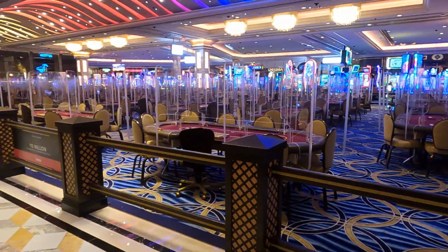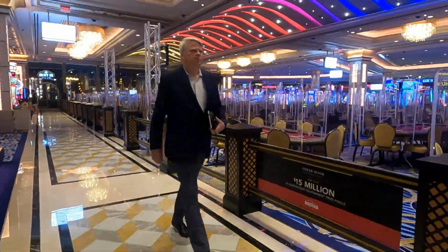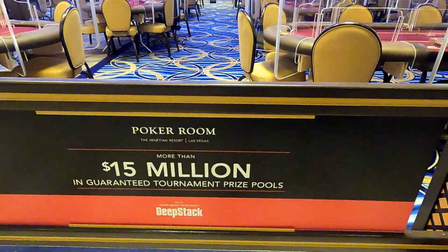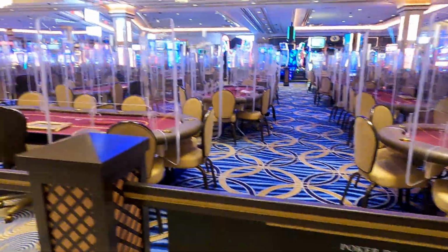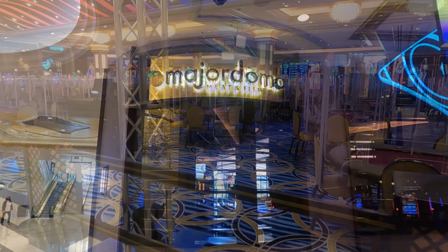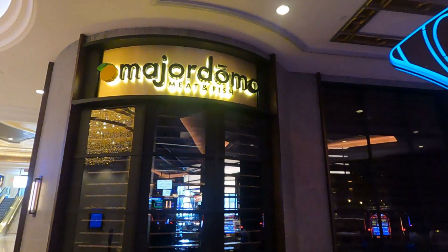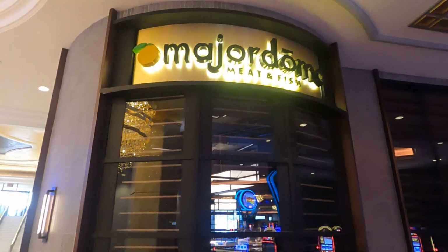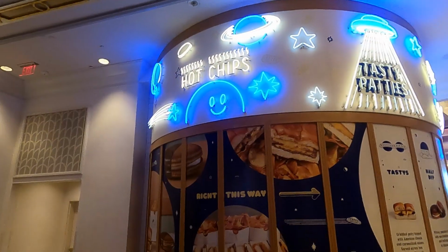This is the poker room for Palazzo. You can see the dividers are still up, but the poker room is open again. And they definitely have some activity at the poker room of the Palazzo, but it's fantastic. It's a great space. Here is one of the great restaurants on the main floor of Palazzo, the Margio Domo, which is a fish and meat market. Lots of interesting dishes and desserts there.